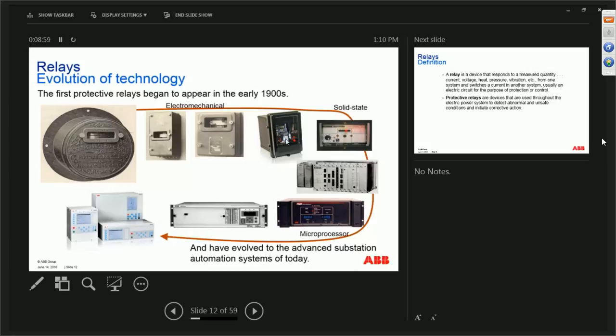When solid-state devices started becoming popular and the transistor was developed, they started to investigate replacing the electromechanical relay one-for-one with a solid-state relay. These found their way into lots of nuclear power plants because solid-state relays didn't have the vibration characteristics that an electromechanical relay had, so they would be able to withstand seismic vibration without operating. The solid-state relays then gave way to the numerical relays and microprocessor relays that you see.